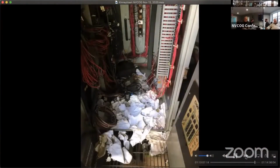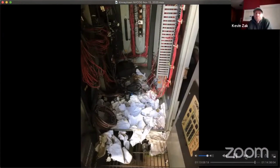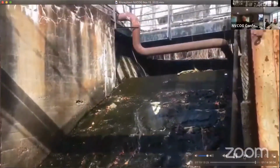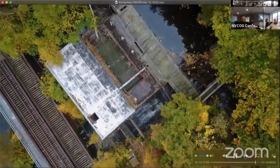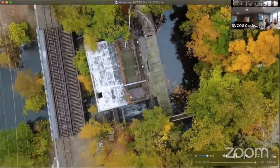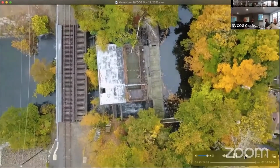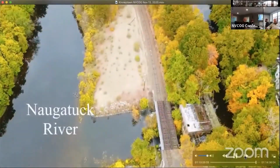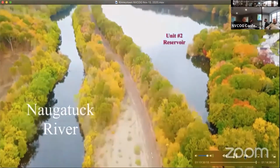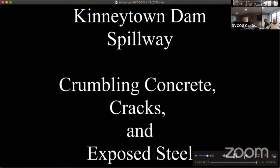Kevin, you want to pick back up when we get to the dam? Yep. Or I can talk about it. This is the spillway they're proposing to run more water through to prevent that false attraction back at the dam where water's coming over the spillway, something we're not in favor of. And this just shows you from the plant, that's the reservoir diversion.